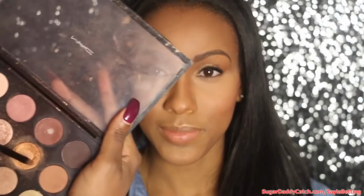This MAC palette, again, I'm going to use this warm tone, and I'm going to mix it. This is like a tan, orangey kind of tone, and then I'm going to use this kind of cocoa color. Instead of using liner under her eye, I'm just going to take a little and sweep it right under her bottom lashes. There we go.